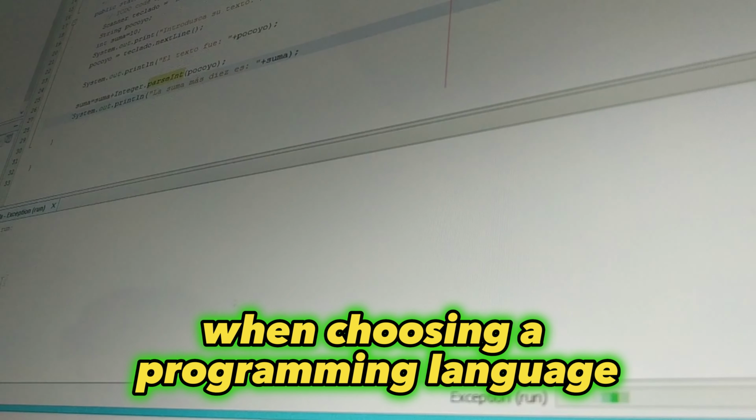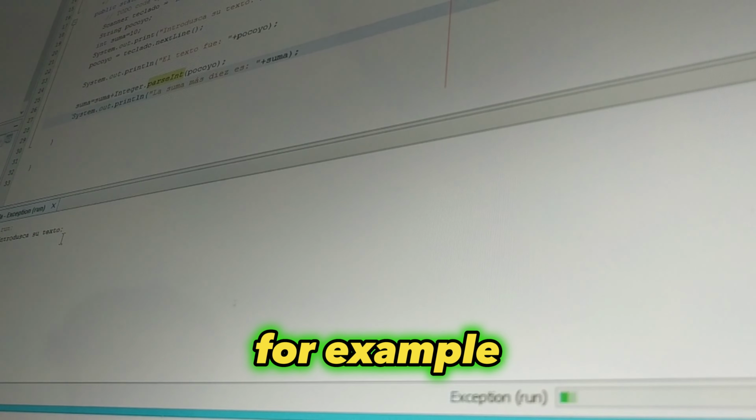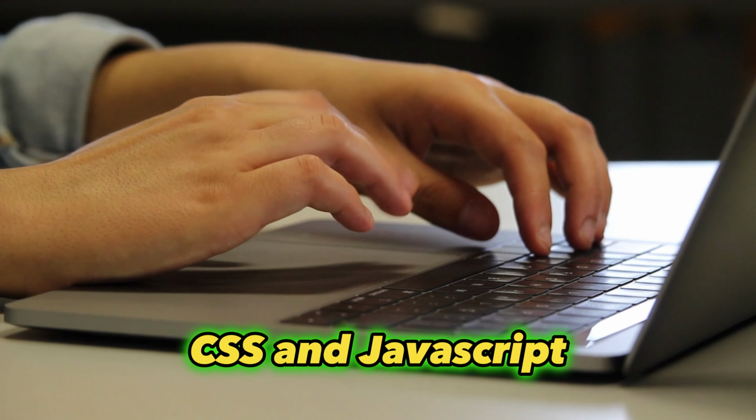When choosing a programming language, it's important to consider what you want to do with it. For example, if you want to create web applications, you might want to learn HTML, CSS, and JavaScript.